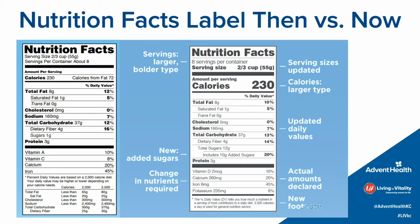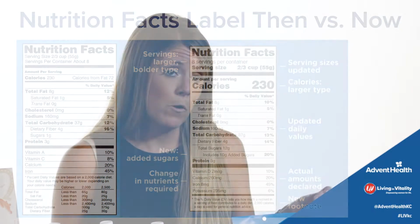It makes it much easier for you in terms of looking at a label. The Dietary Guidelines for Americans from 2015 to 2020 suggested that we need to stay under 10% of our total daily intake coming from added sugars. The reason for that is that they realized you would not be able to get in all the good that you needed if you were doing more than that 10% of your daily intake coming from added sugars.